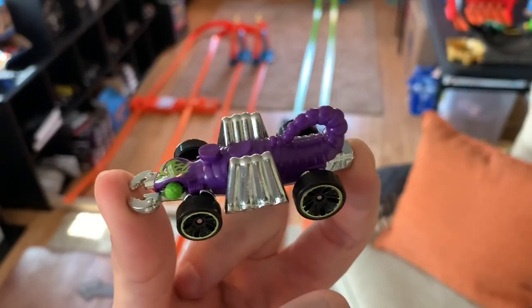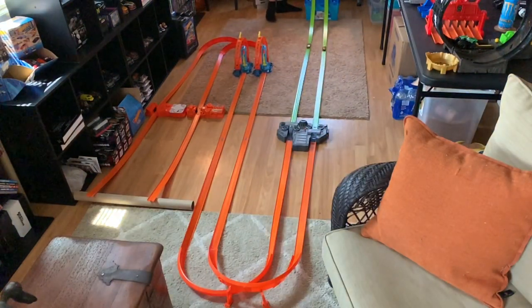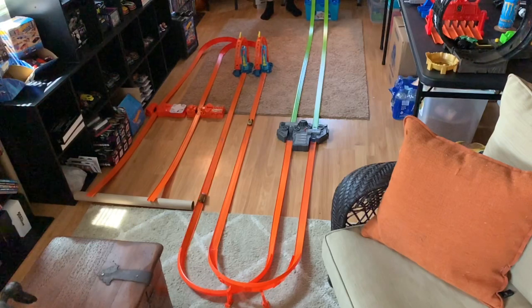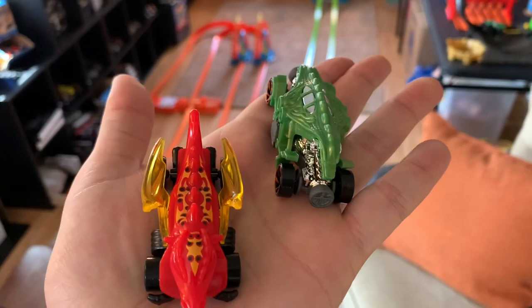Evil Weevil's moving on. Good race between those two. Next up we have Skull Crusher and Buzz Bomb. Looks like Buzz Bomb is dragging an anchor. Skull Crusher takes that. We have Double Demon and Dragon Blaster.